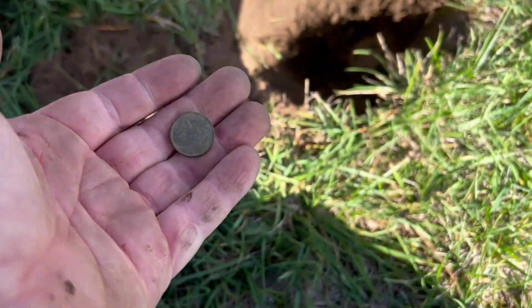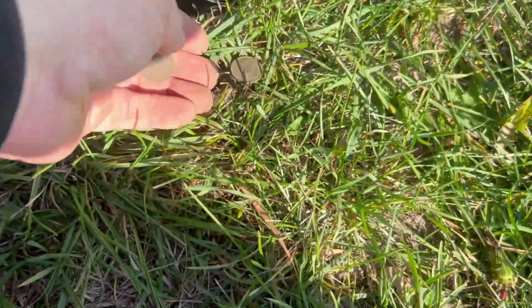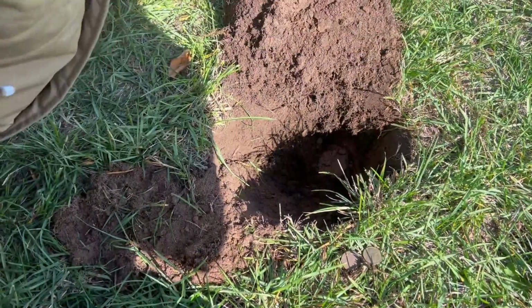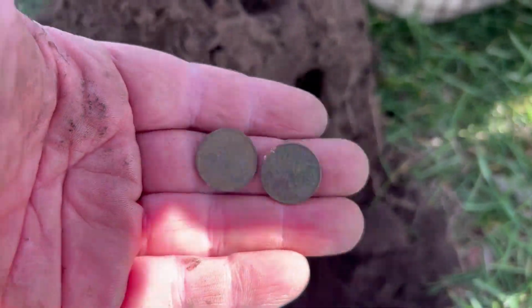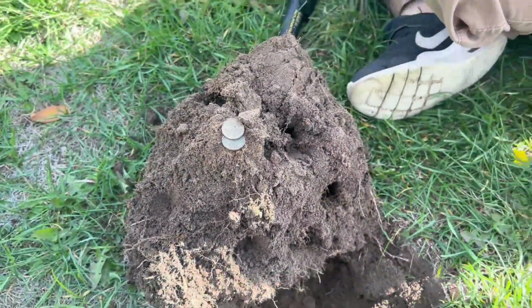And a couple more pennies on this one and another one. Just some modern pennies, everybody. Nothing too exciting. All right, let's keep digging. And a couple more pennies. Today is definitely a day for pennies. Nothing exciting. All right, let's keep looking. Let's find something other than pennies.